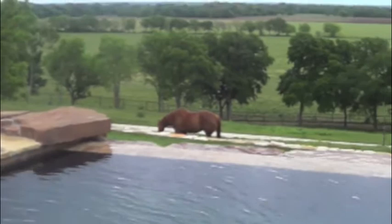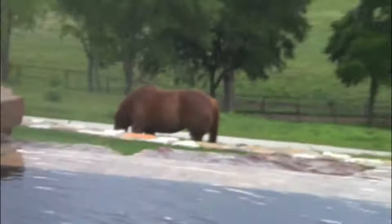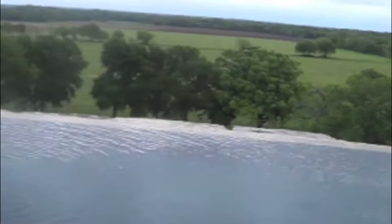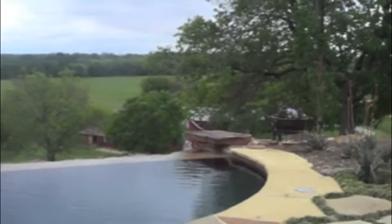So, to finish our tour, before the horse hops up here and swims, we've got an awesome backdrop here for the Vanishing Edge. And as you back up, when you have the house view, you won't even see the retaining wall that keeps the horses out. So it looks like the horses come right up to the edge of the pool, and you've got this awesome scenery all the way across the back, which is one of the prettiest views probably in Denton County, where we're located right here.